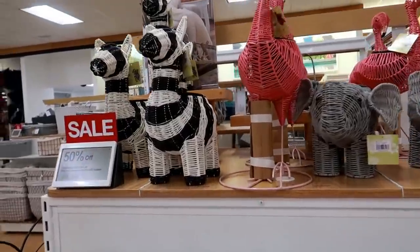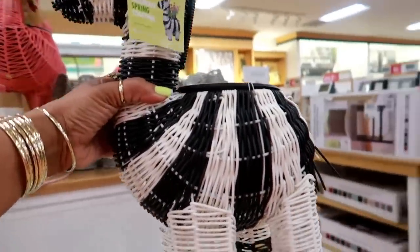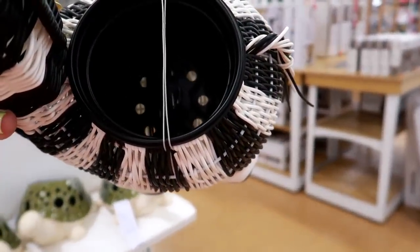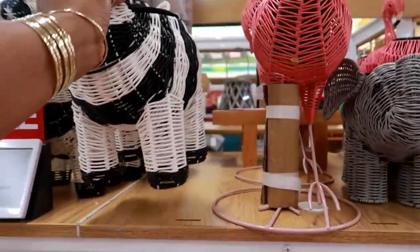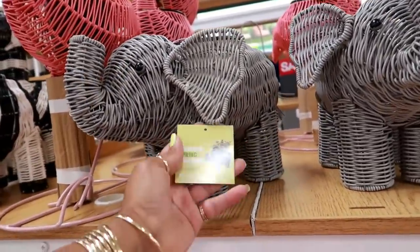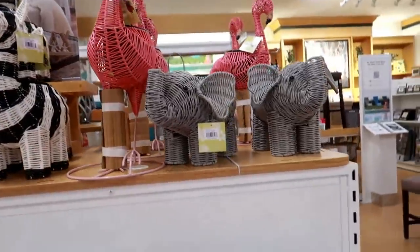Okay, what are these? Wicker animal planters. Oh, that is so cute. So you can put your plants in there. I like this. Look at them. And it has the holes for draining. Okay, look at his tail. That's funny. And then they also have the flamingo and a cute little elephant. So how much are they? So they're 50, but they're gonna be 25.